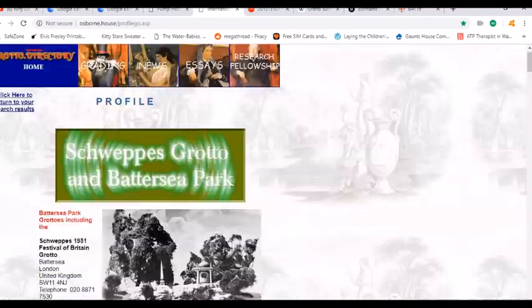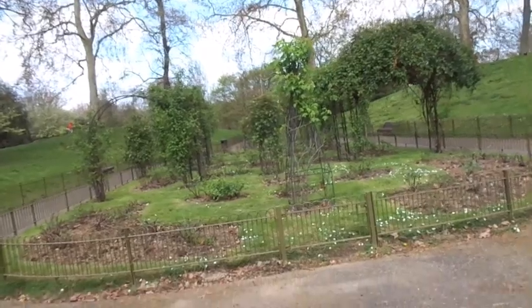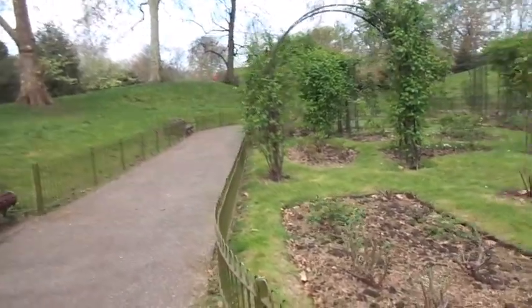So was Battersea Park just full of underground caves? This is really interesting, isn't it? Anyway, back to the film. Well, I can't find it. But there's something else quite interesting that I want to find, if I can find it.